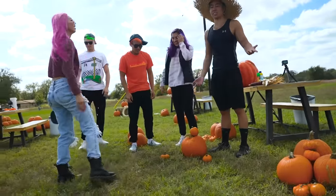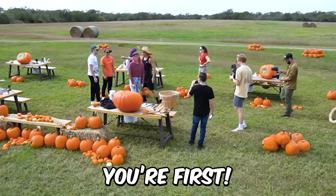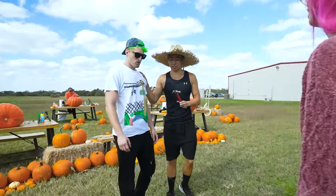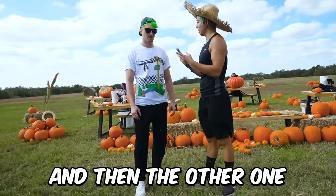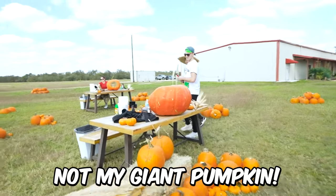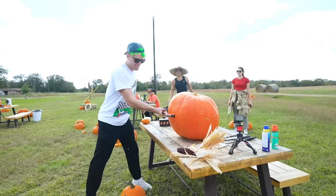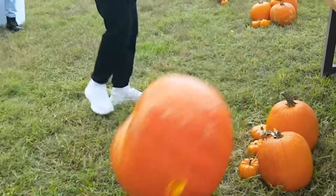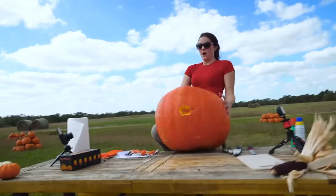Michelle, you just let Mackenzie beat you. You would have beat Mackenzie, but you started walking at the end. Jake, you're first. Come with me. Since you're first, you are gonna whack two people's art. Michelle's gonna be one of them because she was last, and then the other one you can choose. Not my giant pumpkin. Okay. Oh. All right, Jake, who's next? Ooh. Oh. Yeah, I think Jake did more damage by knocking the pumpkin to the ground.